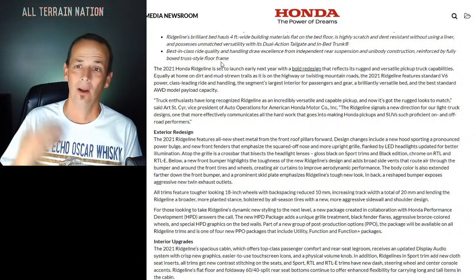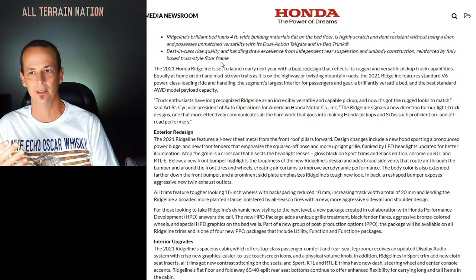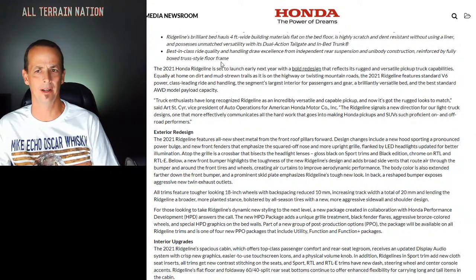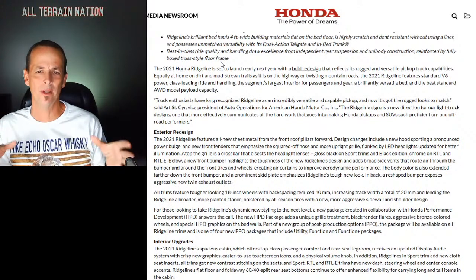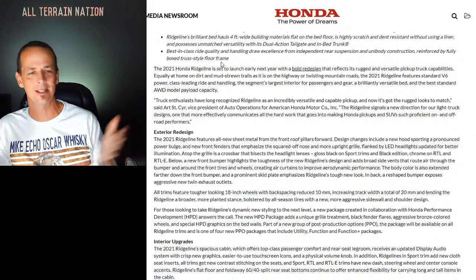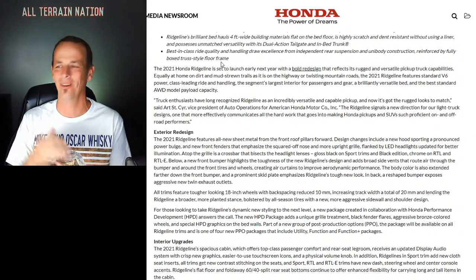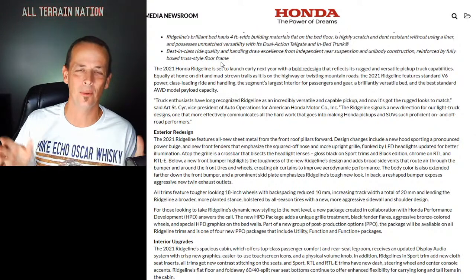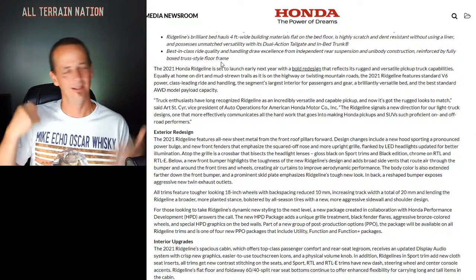So for ride quality, if you're a daily driver guy, you need one of these, or you're in a townhome, or you don't want a big full-size truck and you don't want something that's completely truck-like, this is probably ideal. This is the segment it's designed for. You want to throw something in the back, you don't want to get the inside of your car or SUV dirty.